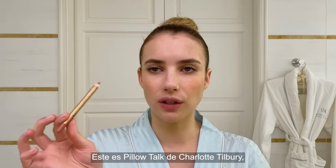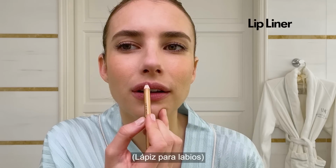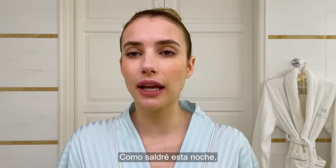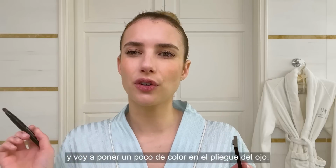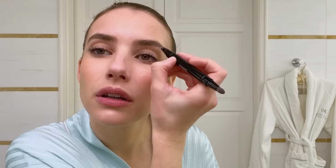This is Pillow Talk by Charlotte Tilbury and it literally looks good on everyone. And then I'll go back with whatever's on my Beauty Blender. So since I'm going out tonight, I'm going to do a little highlight and I'm gonna throw on a little color in the crease. Little lightness under the brow to just kind of bring that out.